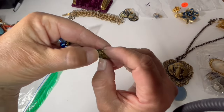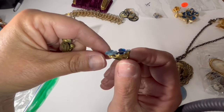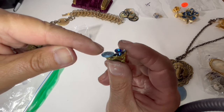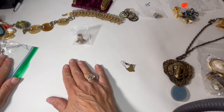And they are not marked in any way, but they look pretty old. But those Rivolis, if you don't know what a Rivoli is, it's a stone that basically looks like it's upside down. The point is on the top instead of flipped over. What else did I get from that vendor?